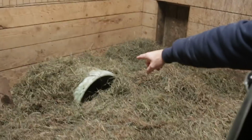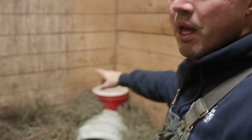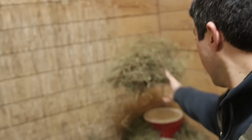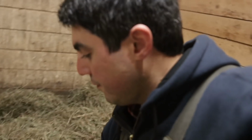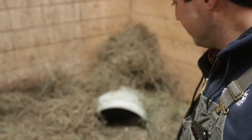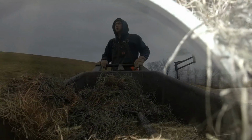This one over here is just a Hoppit Home, the little half pipe, but this one's got the little nesting spot. So we'll throw a little extra hay on top, kind of tuck it in so they feel like it's their little safe place, and there we go. Good call.